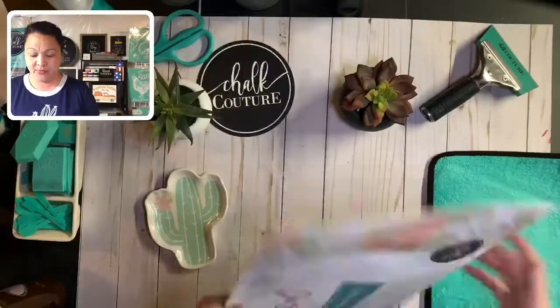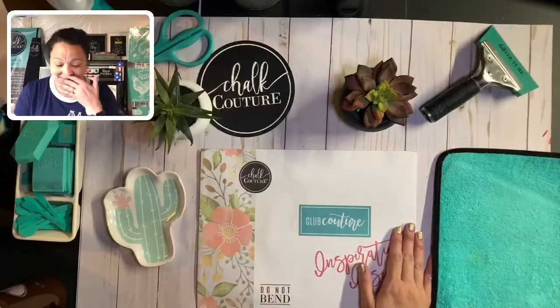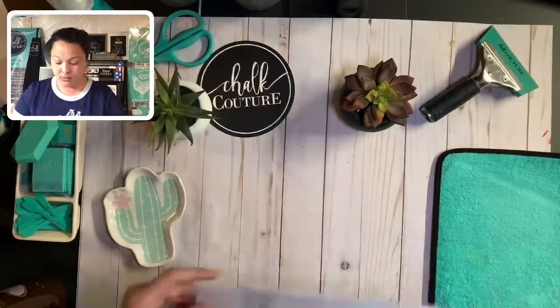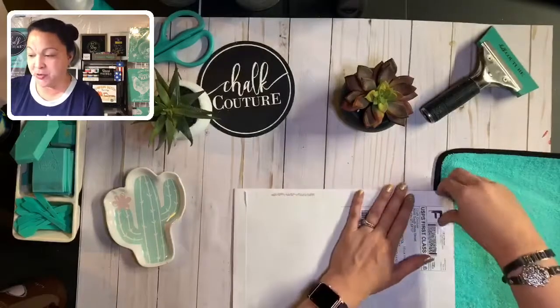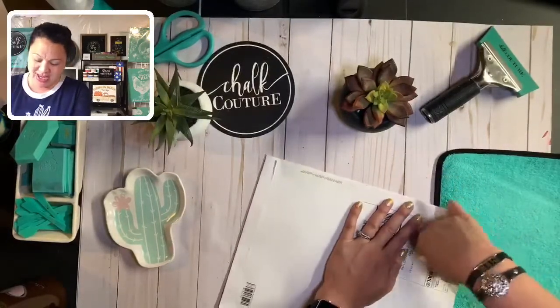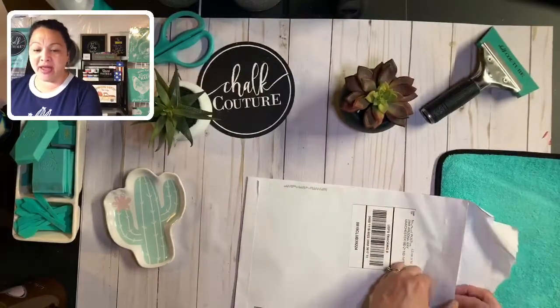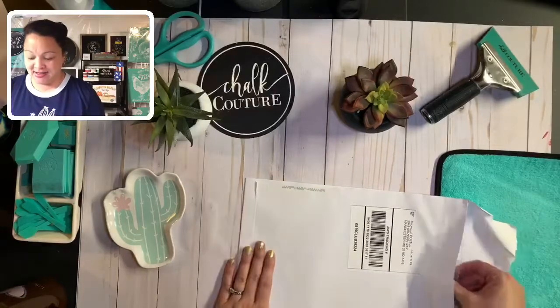Let me go ahead and show you my workstation here so you can see this gorgeous package you're going to get. And like I said, you will get 3 chalk pastes every month. It's a B-size transfer. Let's open it. I always have this worry that I'm going to open it and they're going to send me the wrong one. It's happened to people before. One month they got the month ahead, so we got a sneak peek.